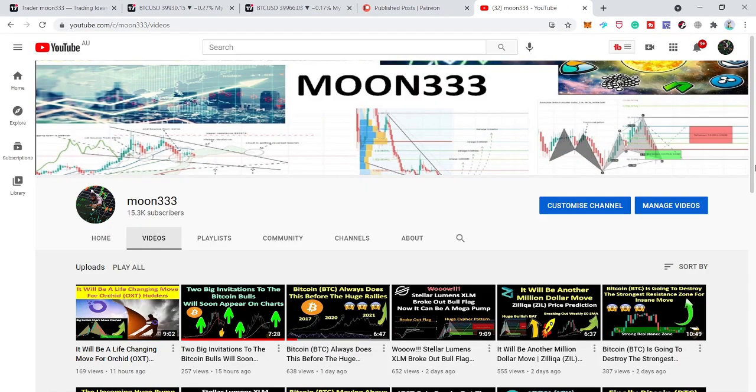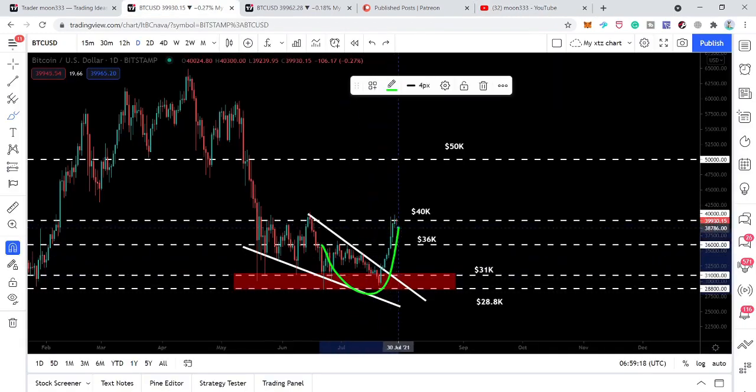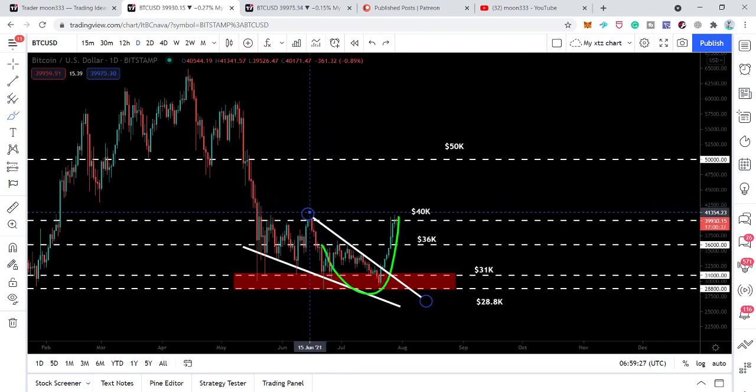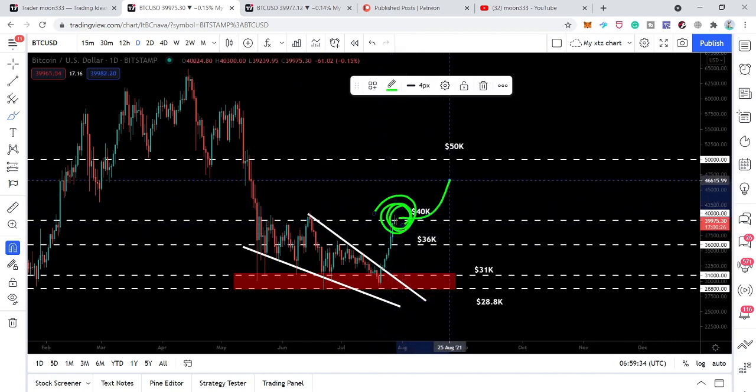Hope you're well and welcome to the new update on Bitcoin. The price line has broken out the resistance of this falling wedge on the daily time frame and has reached the target of this wedge pattern. That was the tail of this pattern. Now the price action is stuck here around $40,000, and today we will try to analyze whether the price action will move more up from here.